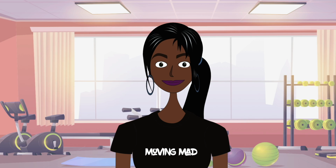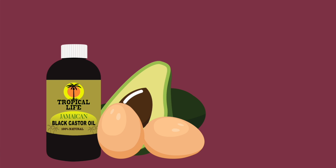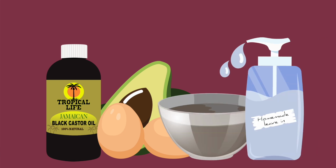Depending on who you ask, JBCO might not be as practical for everyday use, but it can be great added to your pre-poo treatment, used as a hot oil treatment, and can also be used in homemade DIY leave-in conditioners.